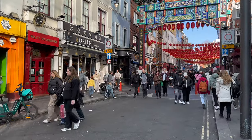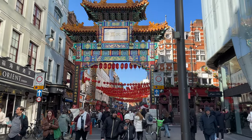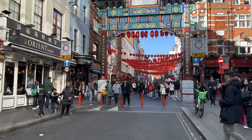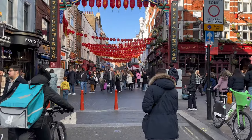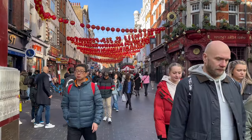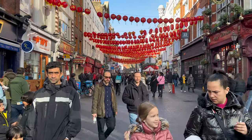From Piccadilly Square, we make our way towards Chinatown, a vibrant enclave brimming with cultural delights. As we stroll through its colorful streets, be prepared to tantalize your taste buds with delicious Chinese cuisine and marvel at the ornate architecture that transports you to the heart of Asia.